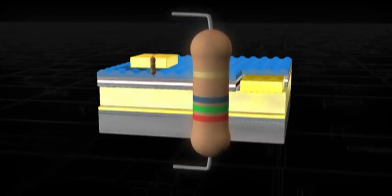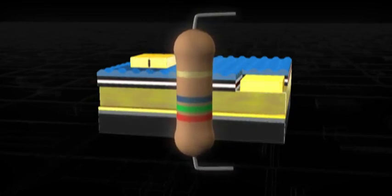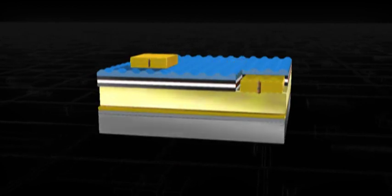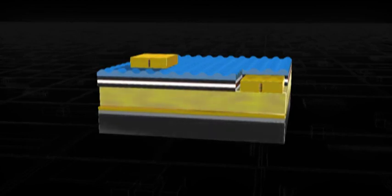OPTEK's many years of experience in wire bonding further ensures minimum contact resistance. These improvements also ensure a more uniform light output from the LED. Another contributor is that of maximizing the area of the contact without disrupting maximum photon emission.